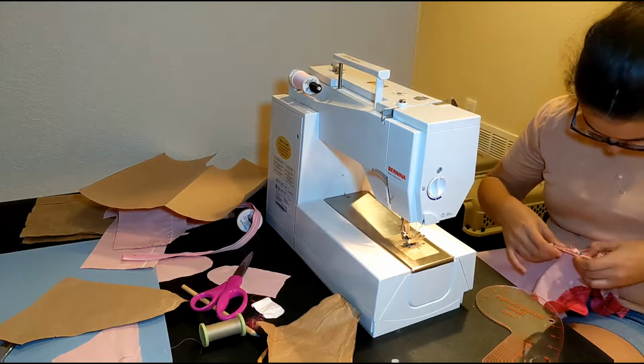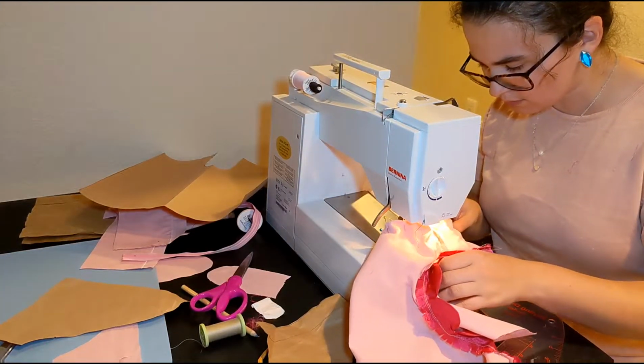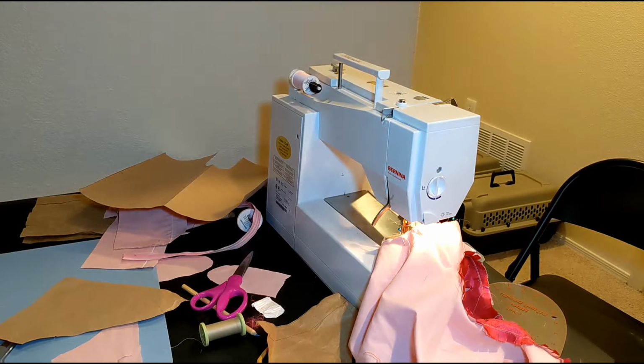I then set in the sleeves pretty much the same way I did the first time. I was peacefully sewing along, and then suddenly my sewing machine woke up and chose violence and decided to eat one of my pins.